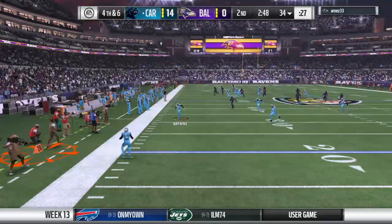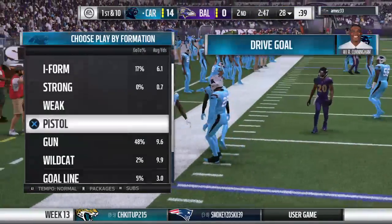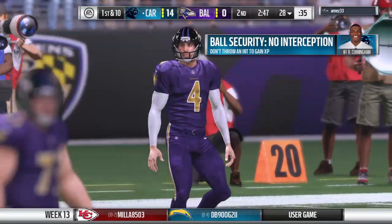And he gets it away, a directional kick going toward the sideline. And this one will not be returnable as it sails out of bounds. Carolina getting set to take the field.